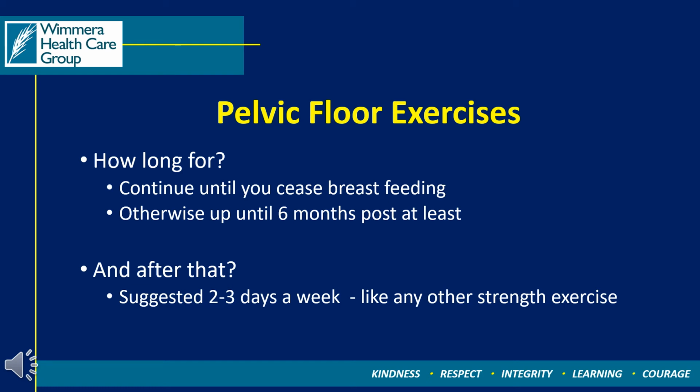So the Australian guidelines on physical activity recommend that you do strength training, so that's like body weight exercises or lifting weights, 2 to 3 days a week and use that in conjunction with your cardiovascular exercises. So the pelvic floor is just like any other muscle in the body. It needs to be used regularly. So yeah, if you haven't been doing them, I suggest that you start doing your pelvic floor exercises now.